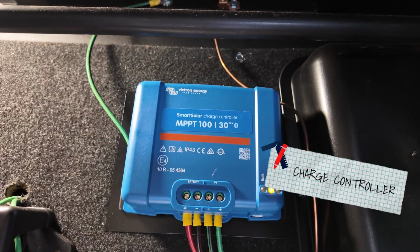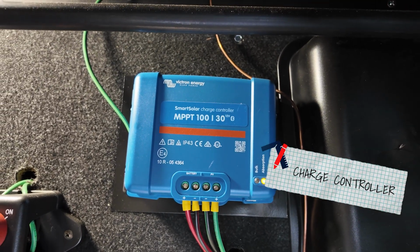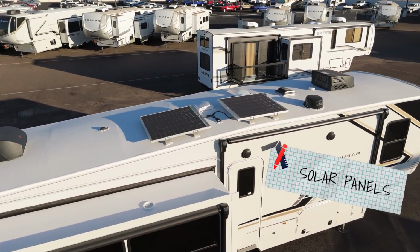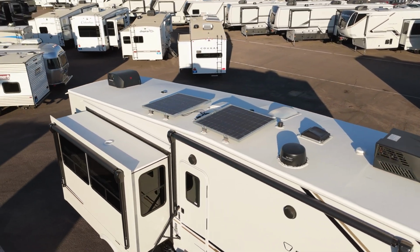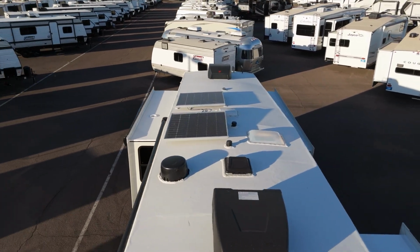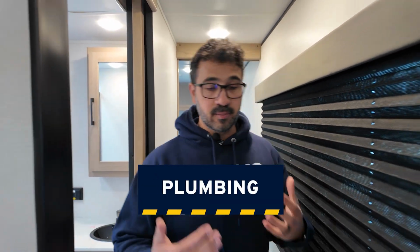Okay, let's talk solar panels and charge controllers. So solar panels are typically roof mounted from the factory, and charge controllers, typically mounted on an interior wall or in a basement compartment, are now standard on a lot of RVs. Now from the factory, most solar packages are designed to provide trickle charging that helps protect your battery from draining too far while in storage. Most systems require battery upgrades, the installation of a capable inverter, and the addition of extra panels to truly extend off-grid capability.